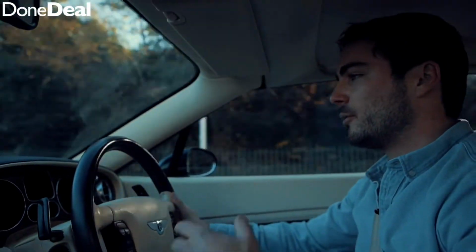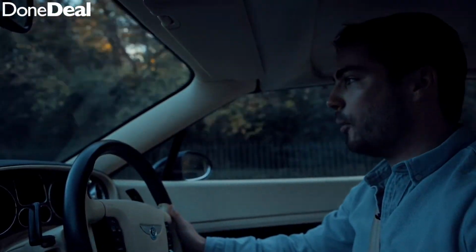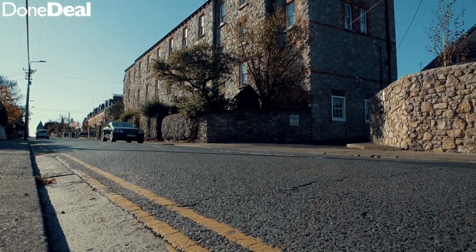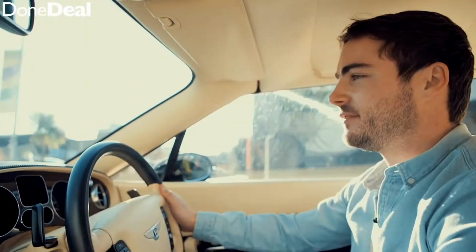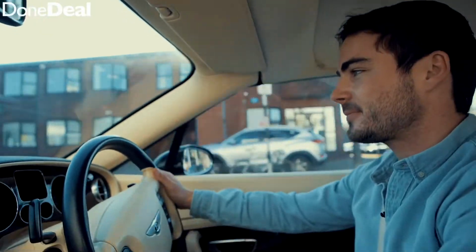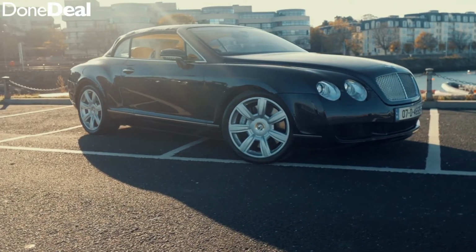Now the suspension, the way it drives, this car is not obviously gonna go around a track very fast, but it just feels so elegant as you drive it. It just floats over bumps. Believe it or not, we're actually on quite a rough road surface, and driving it here, you'd be none the wiser. So specifically, this is a Bentley Continental GTC.